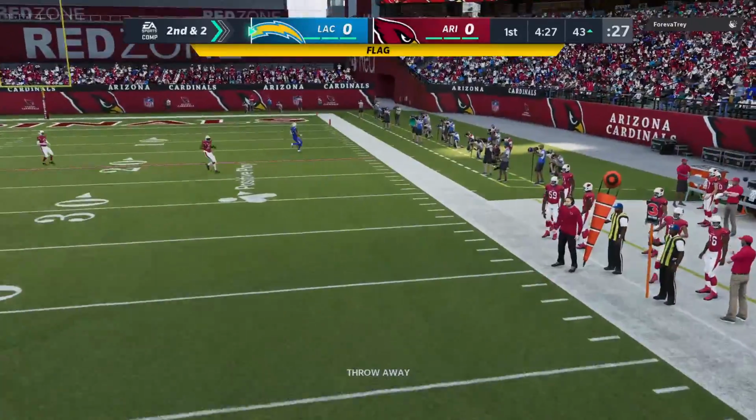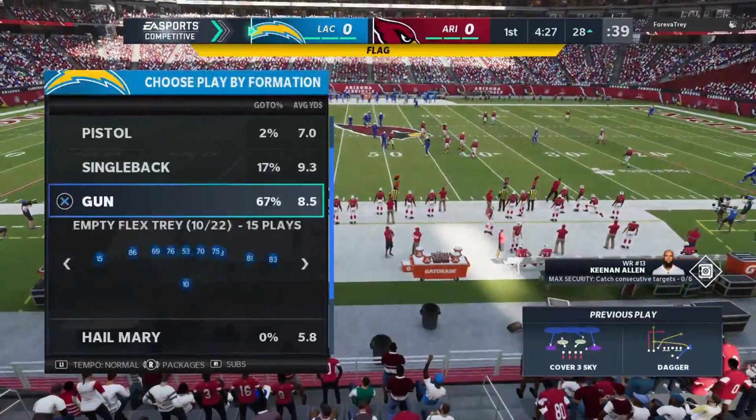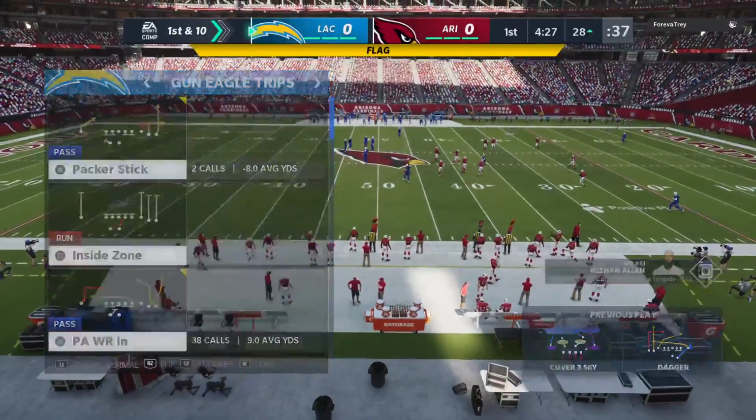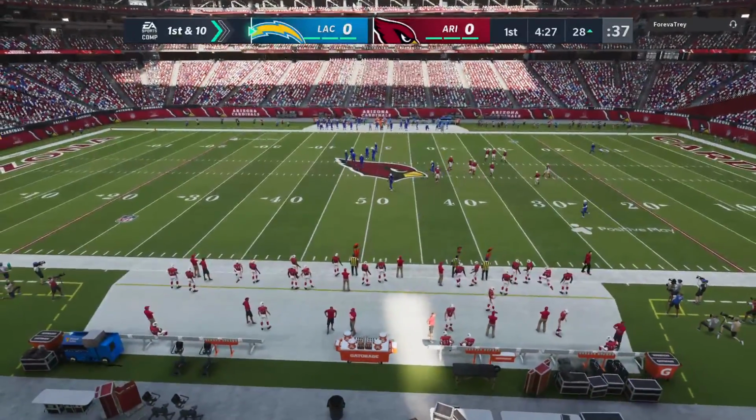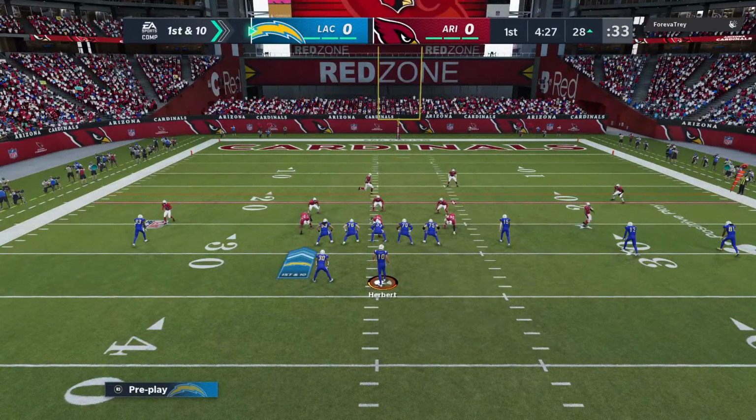Brings up 2nd and Justin Herbert looking to throw on 2nd down. Flush to his right. Pass incomplete, but the flag in the backfield, and this might be a roughing call. Well, this crowd does not like that call. Understandable reaction from them. That's their team that the penalty's going against. But you and I both know they're going to take care of the quarterback.